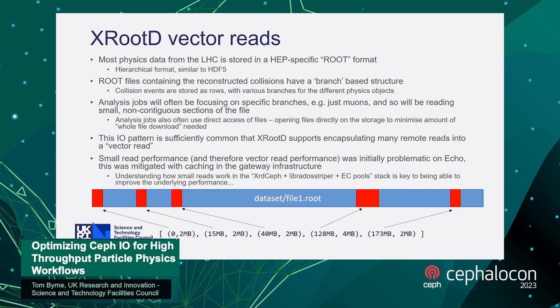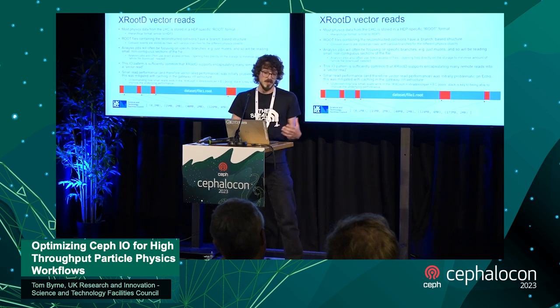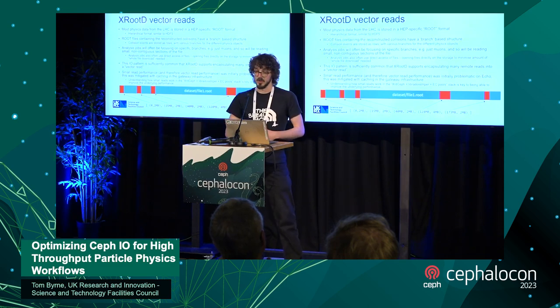The layout can be thought of as a row-column structure. If you think of columns, they're called branches, but they're effectively groups of columns. A collision event will typically be a row, and it will have various columns or groups of columns, or branches as they're actually called, for the different physics objects, the actual particles that are involved in the collision.